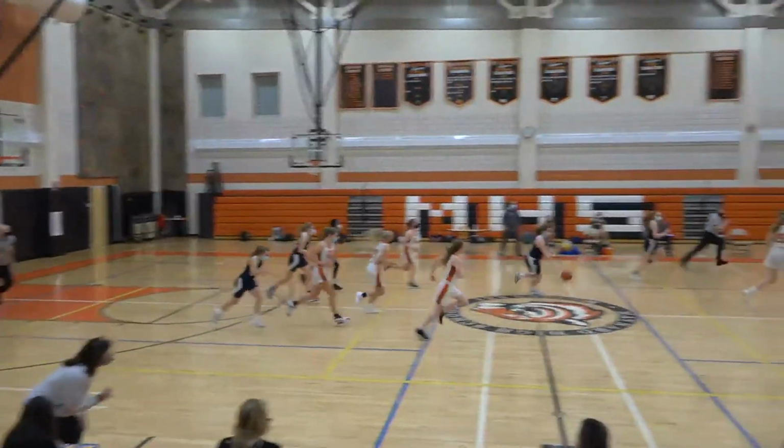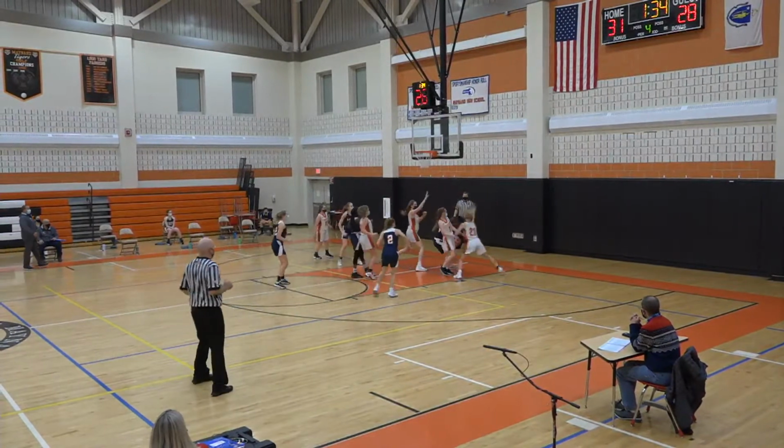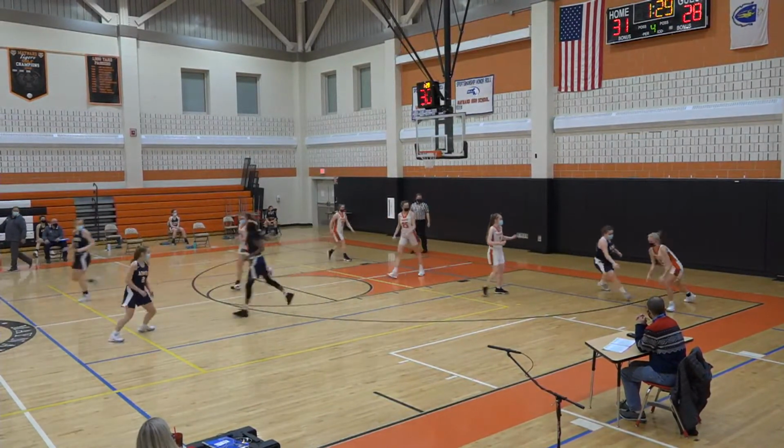They're going to get a drive. They're going to get a 2-on-1. This is the drill you practice. Can't quite get the shot. And we're going to get a block down low. And that's one of the advantages of Thompson's size.